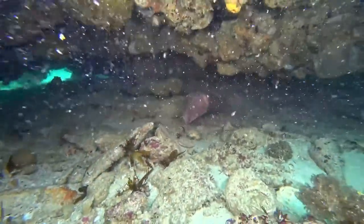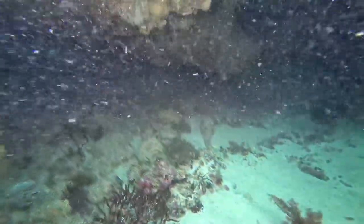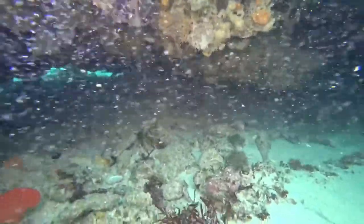Wow, amazing. How lucky are we to be seeing this right now? I've done a lot of dives and I've only seen one cuttlefish before.